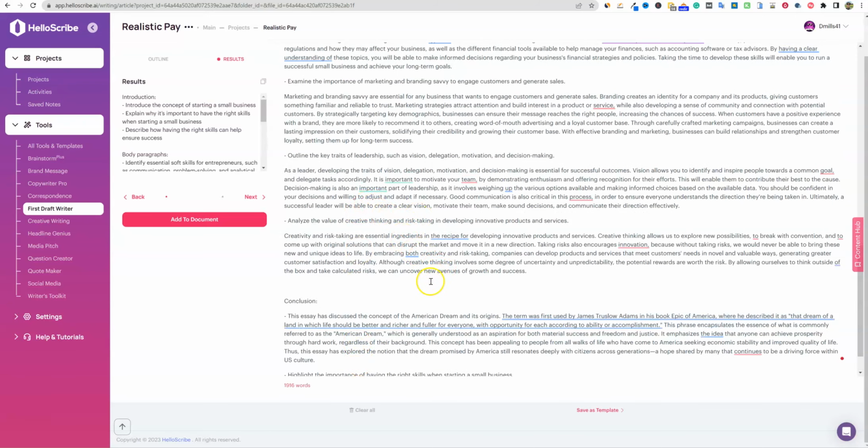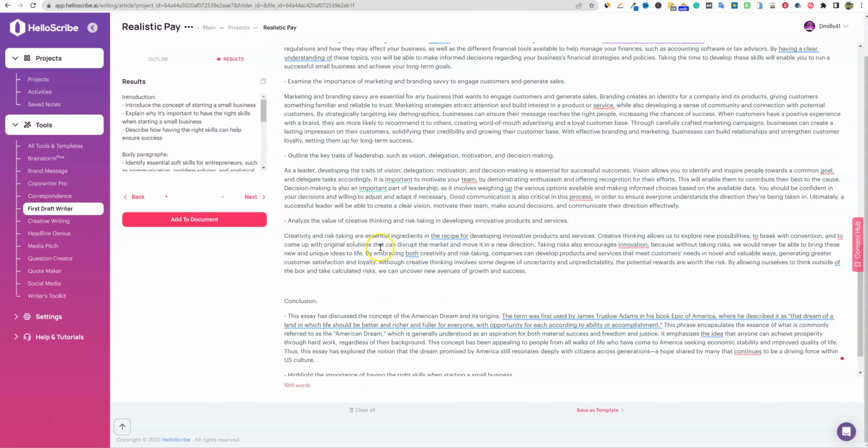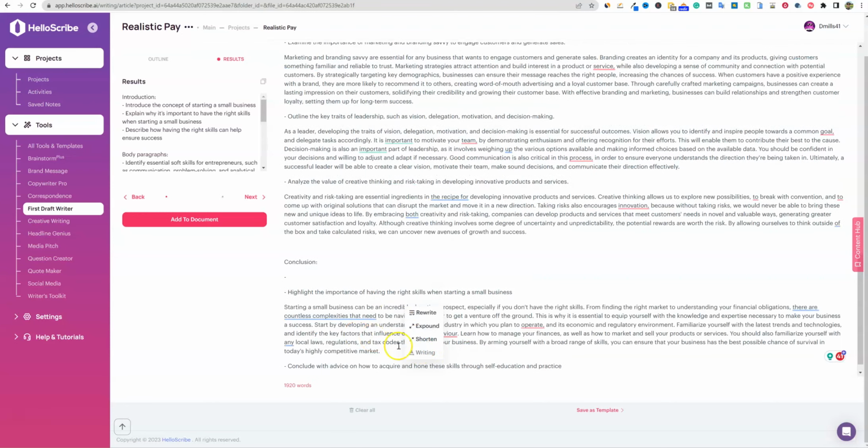So let me go and I'm going to do a Control Z and see if it, yeah, I pushed Control Z and it did not do an undo. So let's just say, I'm just going to highlight this and just use the continue button. Push continue on that last one as well.